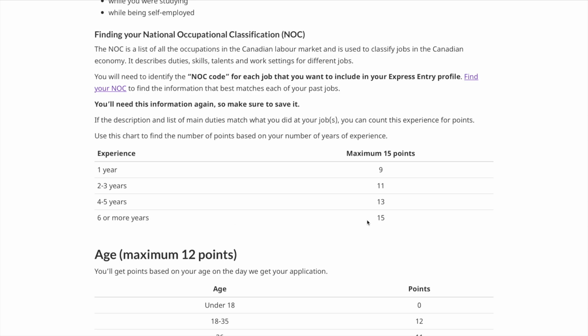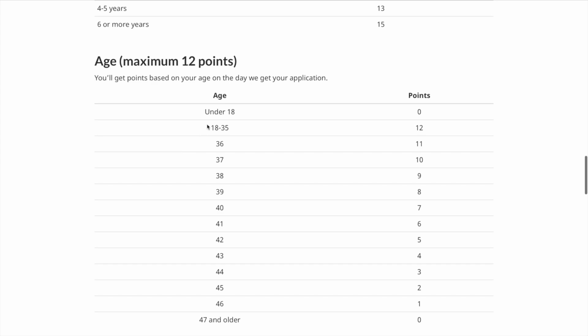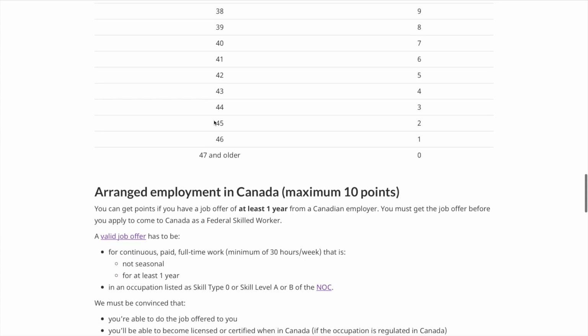So it's fairly simple. Now, next factor would be your age, where you would get a maximum of 12 points. As you can see, they have listed down for what age, how many points you can be claiming. So, from this, you can pick the category you are looking for.